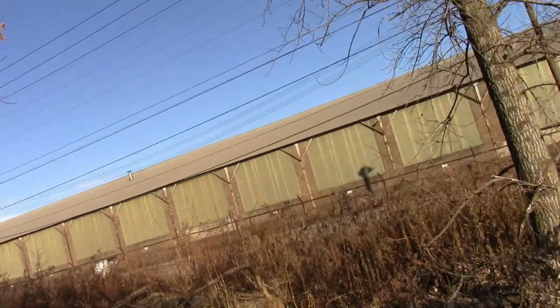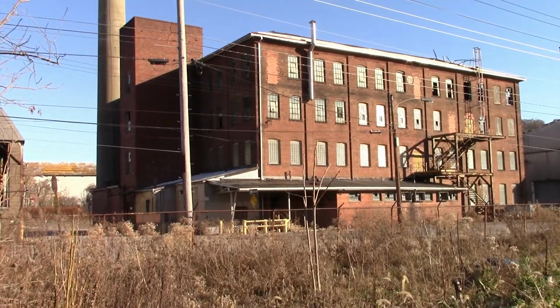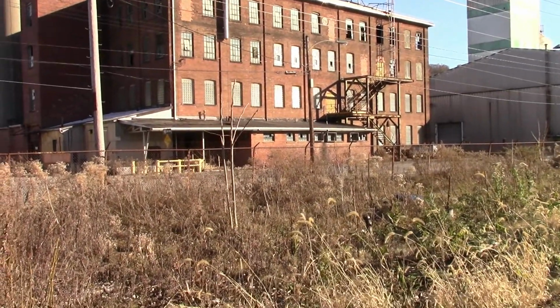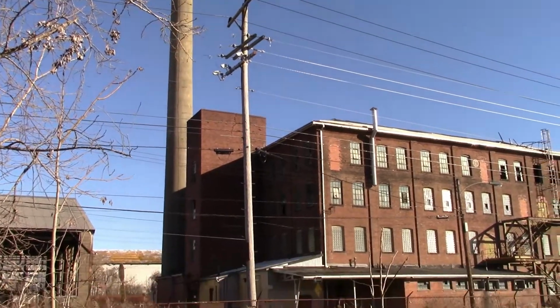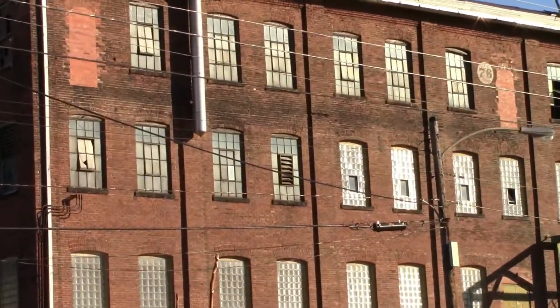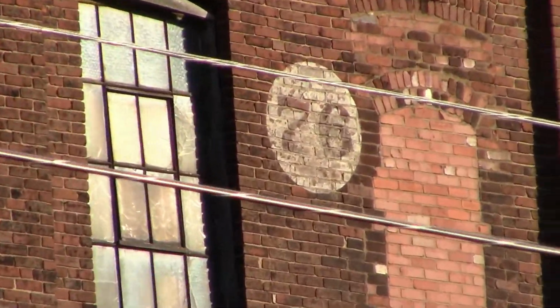Now I'm looking right at the building here. Let me flip this around and I'll show you exactly what I'm looking at. There it is. That is the Bantam building. That's where the Jeep was first made. Old 76 on the building.